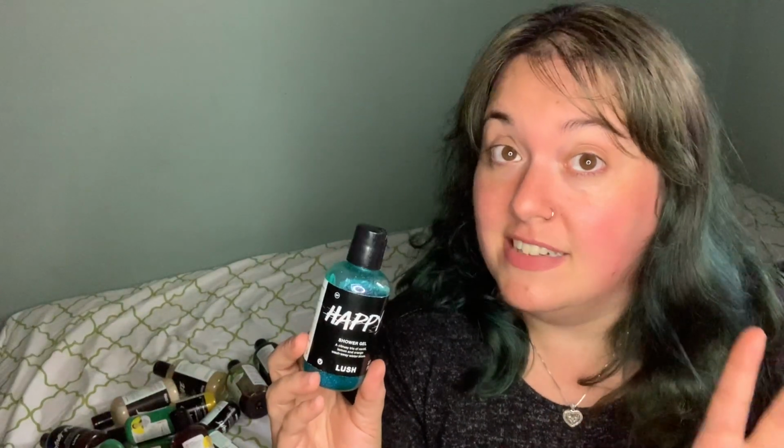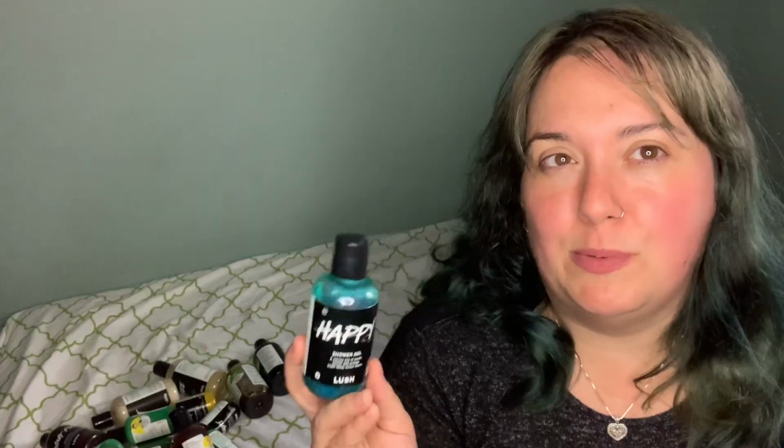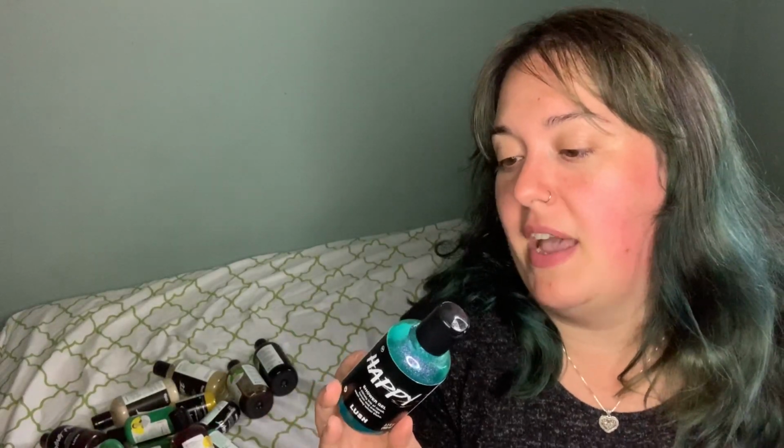So it's not bad. It's definitely not what I was expecting though. So I'm not super pleased with it. I was a little bit disappointed by it actually. So I'm just trying to use it up. I'm a big fan of anything with neroli in it. Neroli is known for its happy properties. It's a very uplifting scent. But yeah, I just don't get it in that happy shower gel.